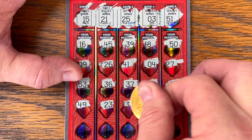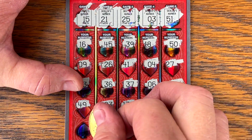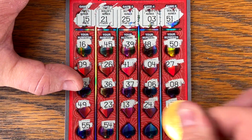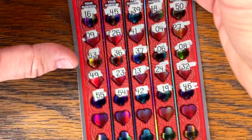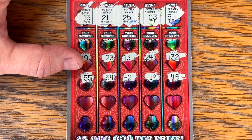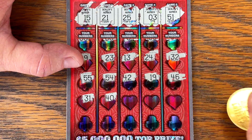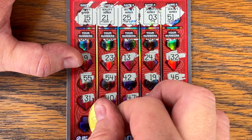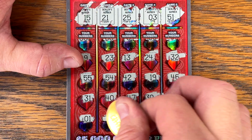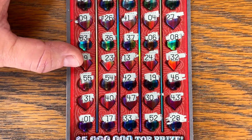Oh, don't make us wait till the very, very end. All right, last 2 rows. Come on, Casino Millions. And last row. Three multiplier? Okay, right here. We need 51 or a multiplier. Can we get it? Can we? No, not today on our big ticket.